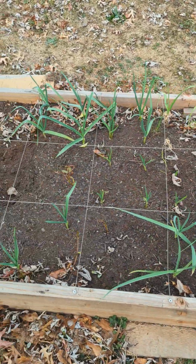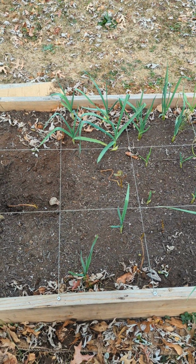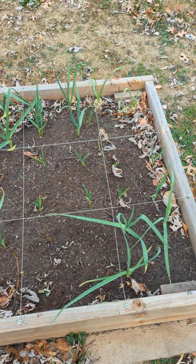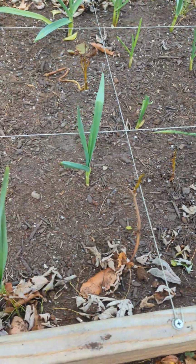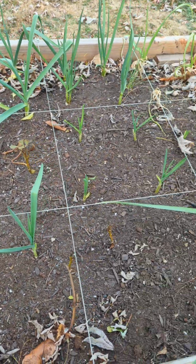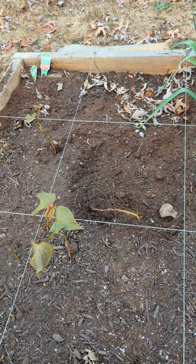Garlic, looking good. Although it's weird weather, so they're probably growing sooner than they should. They were planted towards the end of October. Some are small, some are big. They'll probably all do fine come harvest time. There's probably gonna be more put in here.